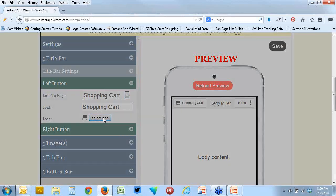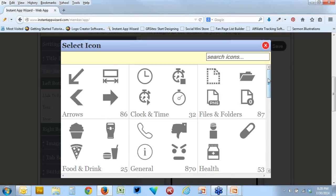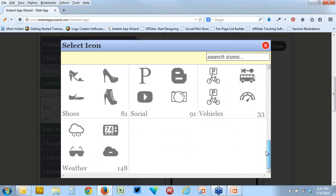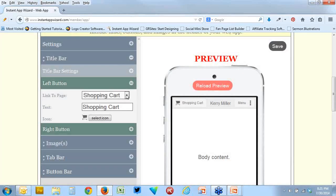Or I can go in and out of probably 100 million icons, good luck, guys. If you say you don't have the icon you need, look somewhere else. There's enough icons here to set you up for life. Okay? You can choose the icon you want.